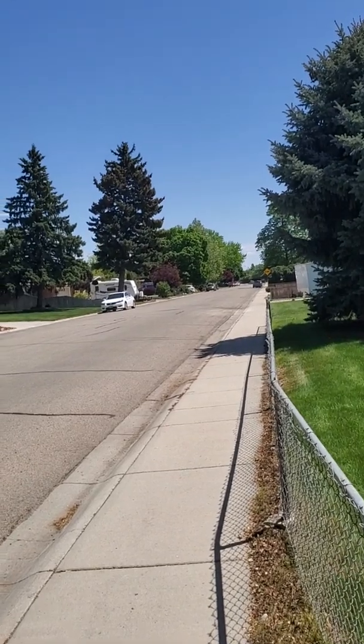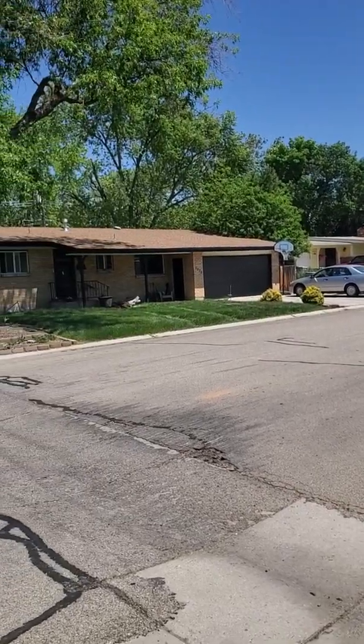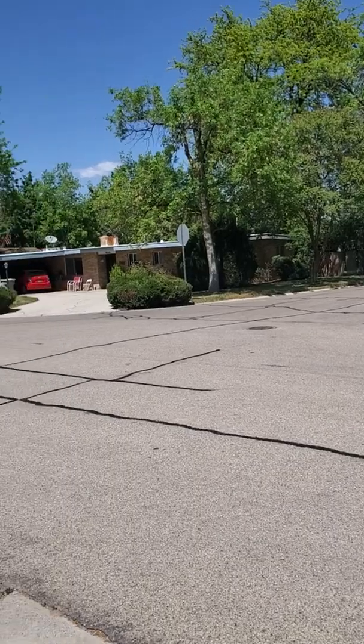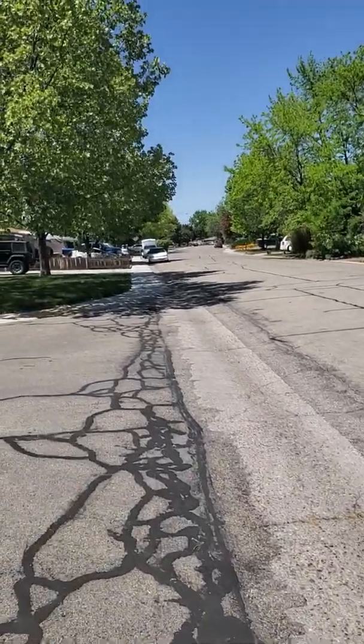But I'm looking east down Brentwood right now. So there's a very yellow house across the way. Here's a cool brick mid-century one. Another kitty corner over here. This isn't really a busy area, but this is a two-way stop. I guess there's a stop sign on either side.